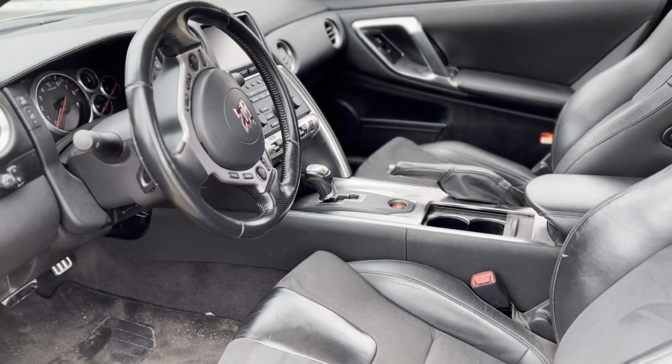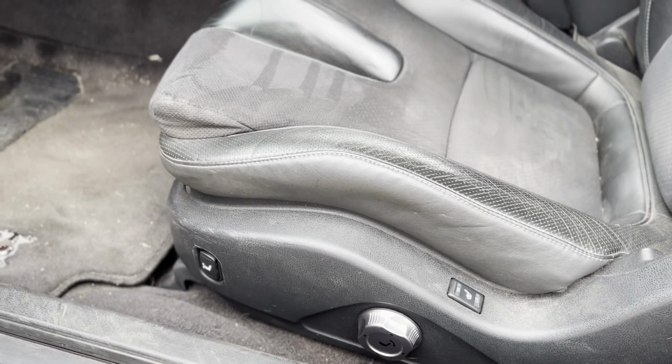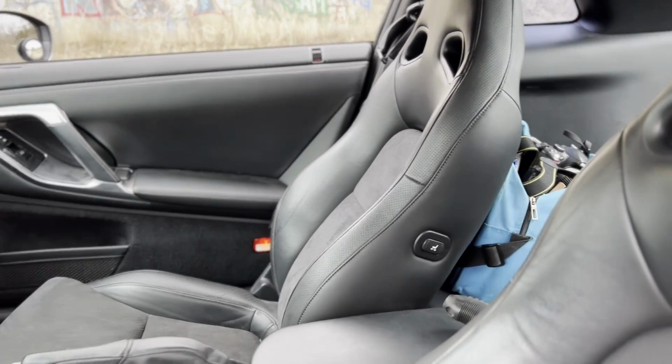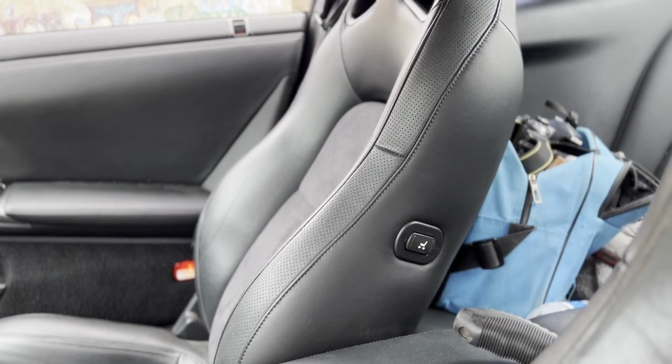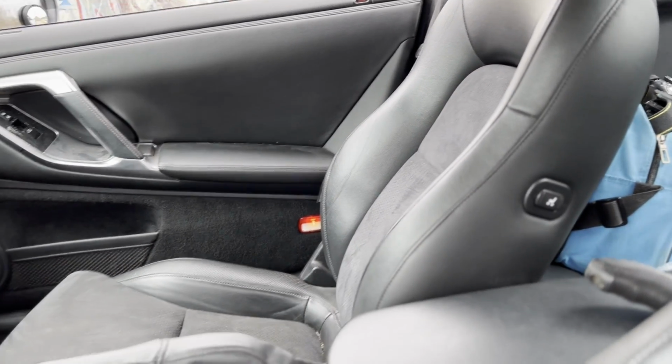This thing's actually fully luxury equipped. It has heated seats, fully electric seats as well, up and down, back and forth, tilt, and lumbar as well. And uniquely enough, I think this is for if I needed to let someone in on the passenger side, for example. There's a button on the side of the seat there to allow you to push it forward for someone to sit in the back behind it.